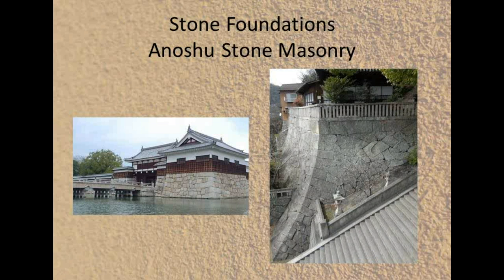And Japan has a very long tradition of stonework, of dry masonry. There's no mortar used in these stone walls. And I know the lineage of craftsmen, the Anō-shū, stone masonry. Now the current master is, I think, 16th generation. And he traces his lineage all the way back to the Korean Peninsula, when the artisans first came over from Korea.